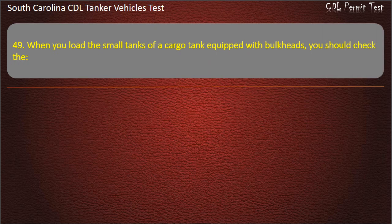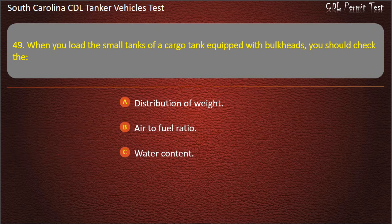Question 49. When you load the small tanks of a cargo tank equipped with bulkheads, you should check the distribution of weight, air to fuel ratio, water content. Answer. Distribution of weight.